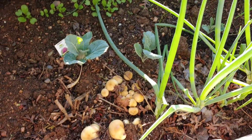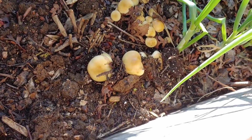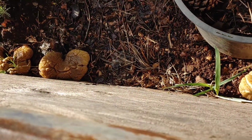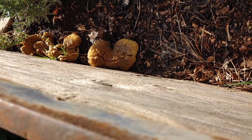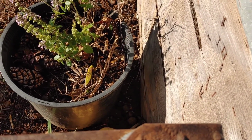If you notice, I am being overtaken with mushrooms, but I don't know anything about mushrooms, so I don't even know if I can harvest these. There's a bunch coming up down there too. You could see them. I do have another basil, holy basil, there that made it.